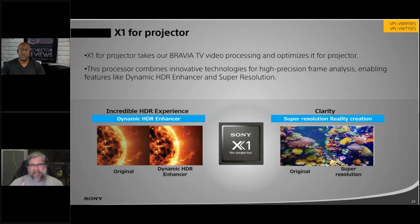When it comes to things like Reality Creation, which is our sharpening and upscaling engine, we compare every pixel to every other pixel, both horizontally, vertically, diagonally, and temporally from frame to frame. So we know what something is supposed to be. Is it noise or is it a shadow that's supposed to be there? And then we can use our database more effectively to recreate what the creative intent is.